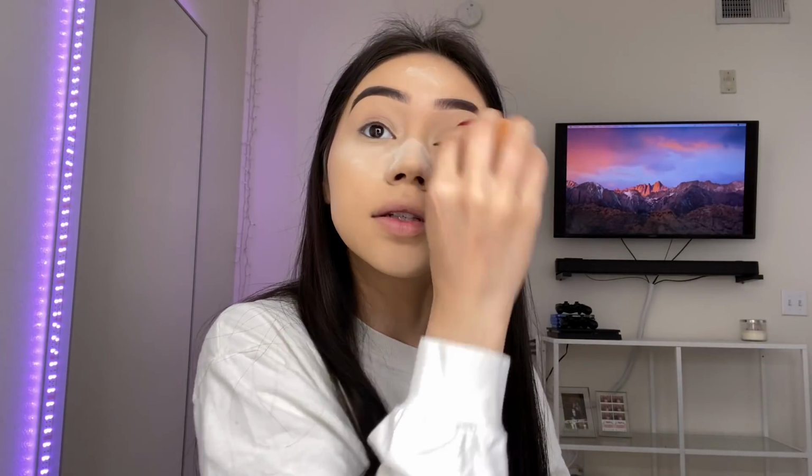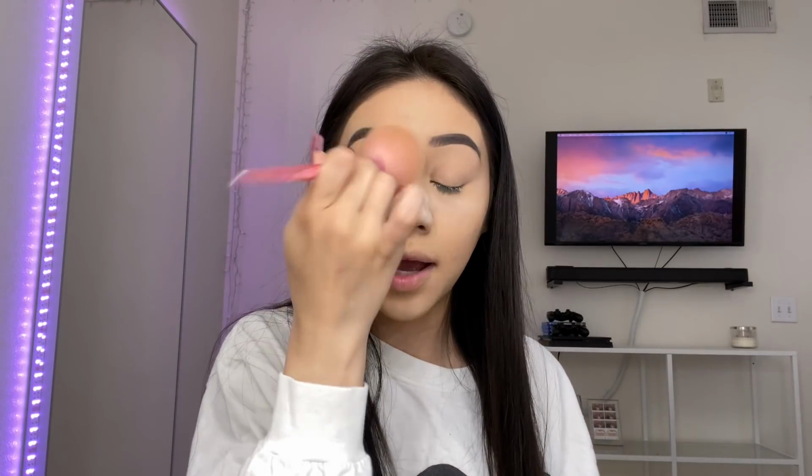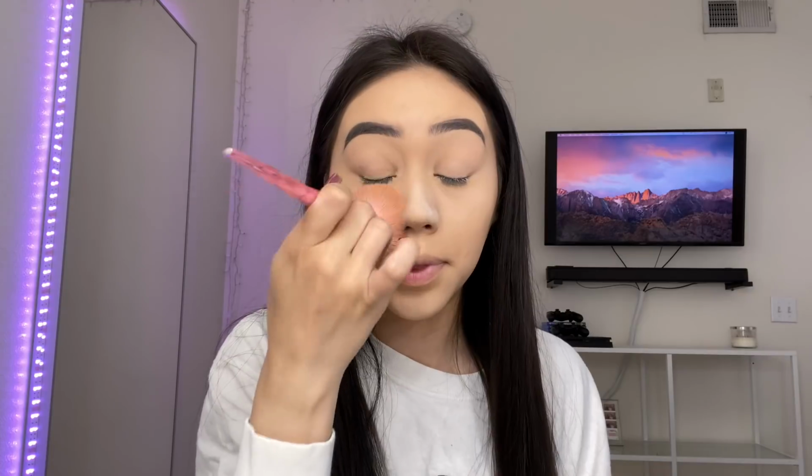I'm gonna go ahead and blend out this concealer again on my lids because it got all creased. And then we're gonna set that. So I'm gonna take this powder brush and pat it over my eyeballs and over my eyebrows, and basically everywhere I put powder, and just press all of that in. So now I would usually move on to bronzer, but instead I'm gonna move on to blush because when I do this type of look, I like to do a little bit more of a rosy cheek.